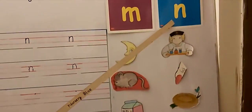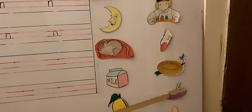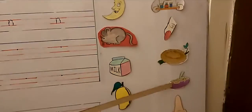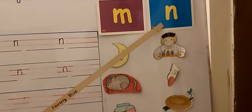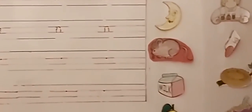Now N: nurse, nail, N, nest, and noodles. Wow, yummy, yummy noodles. And nose. Wow. Now listen. Now we are going to do the second activity, and it is so interesting.